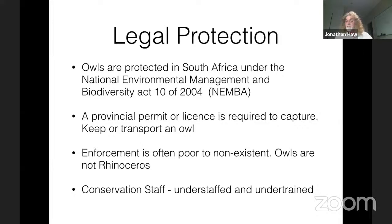There are a couple of reasons. The conservation departments are often very understaffed, and in many cases very undertrained as well. Additionally, with owls and traditional healing, I'm not saying the conservation staff use these tables personally, but a lot of the policemen do, a lot of members of parliament do. So there's a kind of acceptance of them. And finally, owls are not rhinoceros. They're not a high-flying, globally recognized conservation effort where people are putting lots of money into protecting rhinoceros and looking out for rhinoceros. Owls don't have that sort of status. So the legal protection doesn't really help them much.